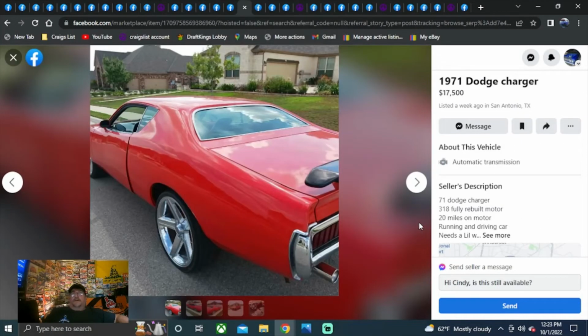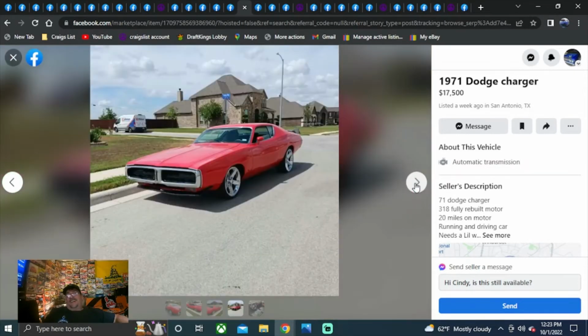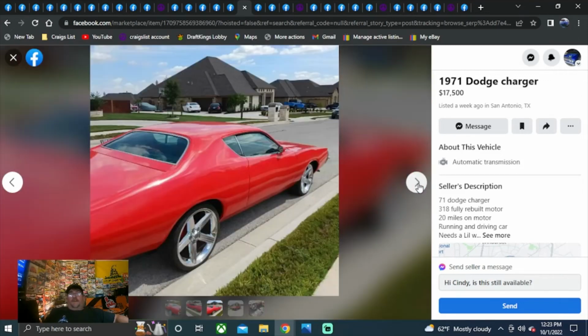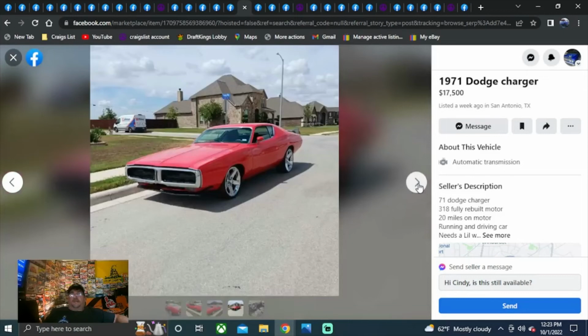On to another one. It's a 1971 Dodge Charger for $17,500, listed a week ago in San Antonio, Texas. I really hate the wheels. I'm not against big wheels, but those just look bad on here. With a different set of wheels, this car could look really good, but the painted shifter and steering wheel turn me off big time. But if you like the looks and you're in Texas, there it is. $17,500 for that.